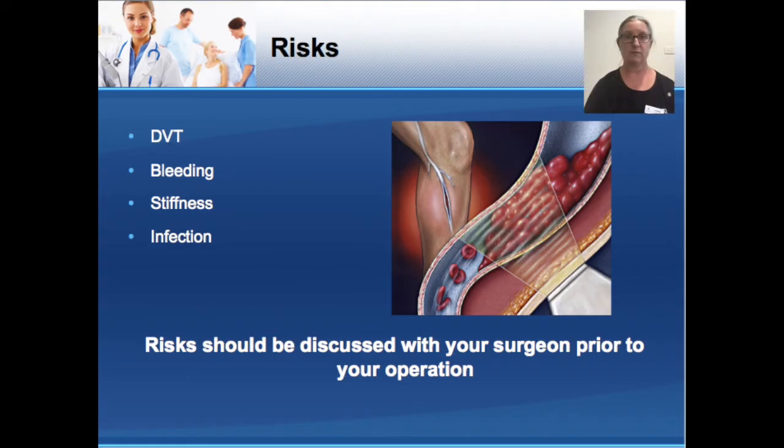You can discuss these risks with your surgeon at any time, one of them being DVT, which is a clot that can form. We have ways of reducing the risks of that clot forming, one of them being by wearing these stockings. They are elasticized. You'll be fitted with these when you come in for surgery. They help with the blood flow back up to the heart. They also help reduce the swelling. So there's a couple of ways that they can help.